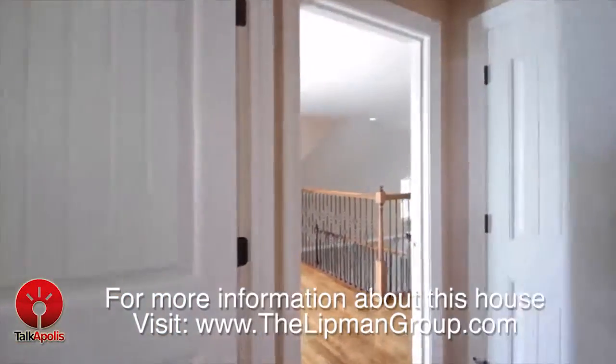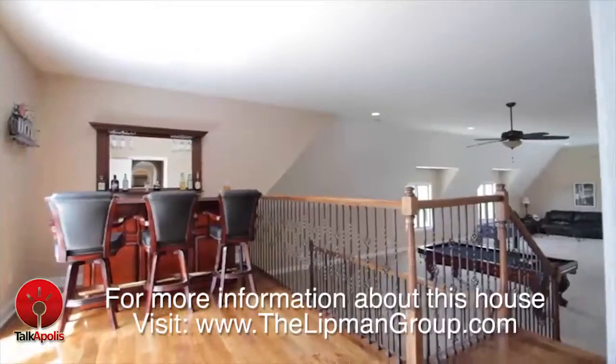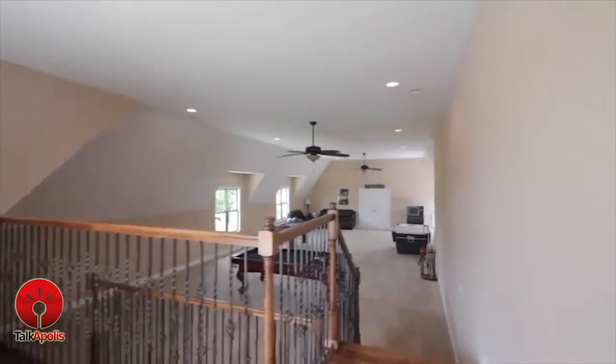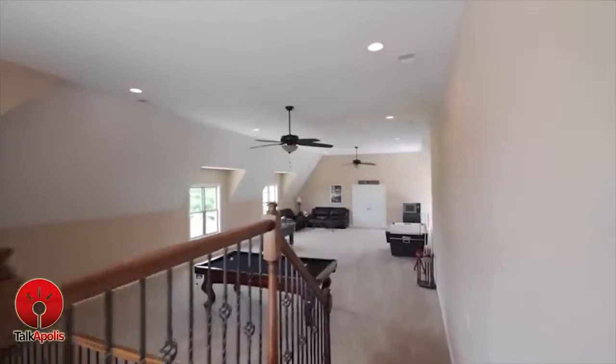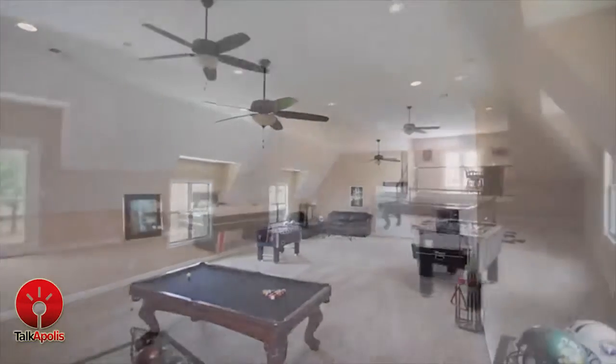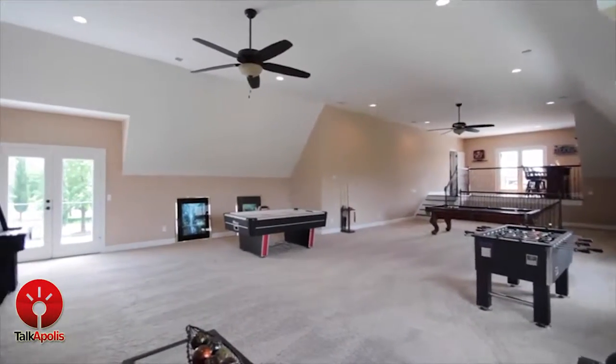This is actually my favorite master suite in the house because of this room right here. Huge bonus room. This is one of the largest bonus rooms that I've ever seen, actually. It just swallows that pool table there. I was just thinking, three game tables in there, and they look so small.